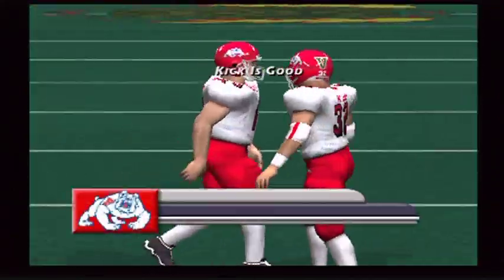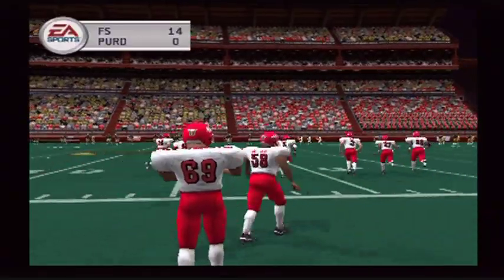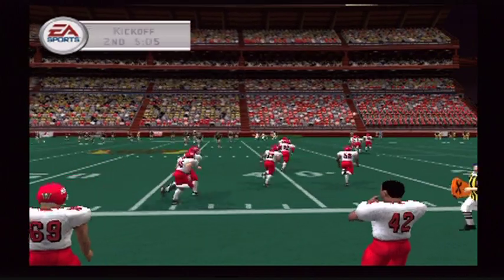And he tacks on the extra point. Just over 5 minutes now remaining in the second quarter. And the score, Fresno State 14, Purdue nothing.